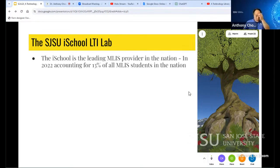So first of all, let's talk a little bit about the LTI Lab and the iSchool. The iSchool, 2 years running, accounts for 13% of all MS students in the country. And so certainly being situated in Silicon Valley, one of our responsibilities is to continue to be at the forefront of technology and its impact on libraries across the country.